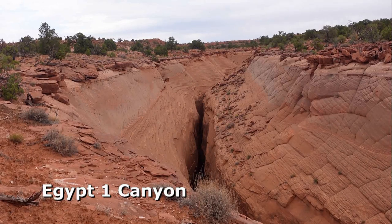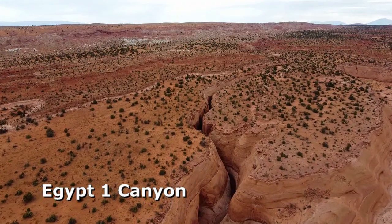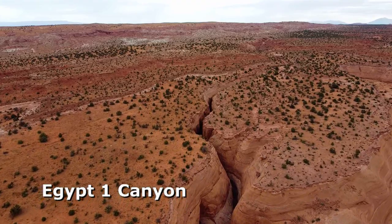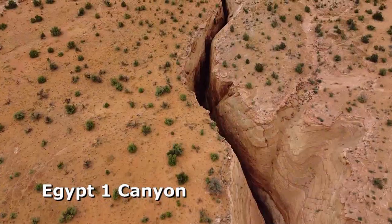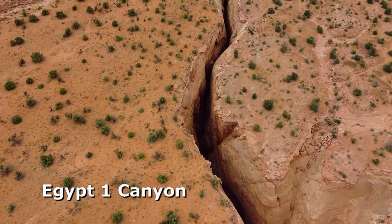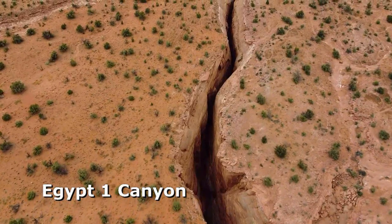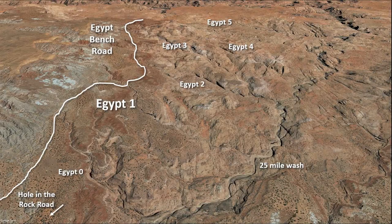The Escalante is canyon country and boasts some of the best slot canyons in the world. A popular area within the Escalante is Egypt Bench, named because early pioneers thought the arid landscape matched that of northern Africa. The Egypt Bench has a number of canyons, named numerically from 0 through to 5.